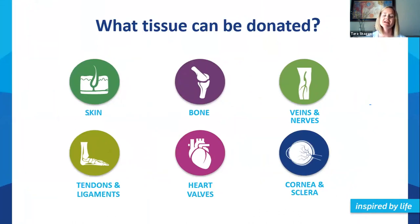So the tissue, for me, it's the unsung hero. It's the one that doesn't need the ventilator in place. So this doesn't have to have the brain death declaration. And one person can help up to approximately 75 people from their gift. So this one can change the lives of and enhance the lives of up to 75 people.